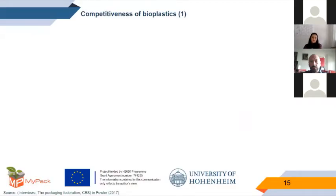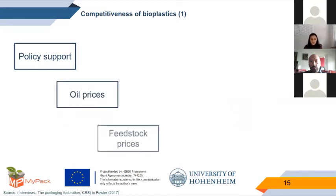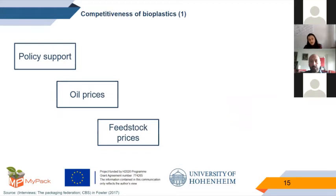Yes, when it comes to competitiveness of bioplastics, the competition strongly depends, of course, on the policy support, oil prices, and feedstock prices. Current production costs of bio-based materials heavily depend on the feedstock. Of course, when bio-based materials are produced from low-cost feedstock, the bioplastic could be quite close in its competition to the fossil-based counterpart. But when it comes to cheap or low oil prices, in this case, the competition might become quite strong.